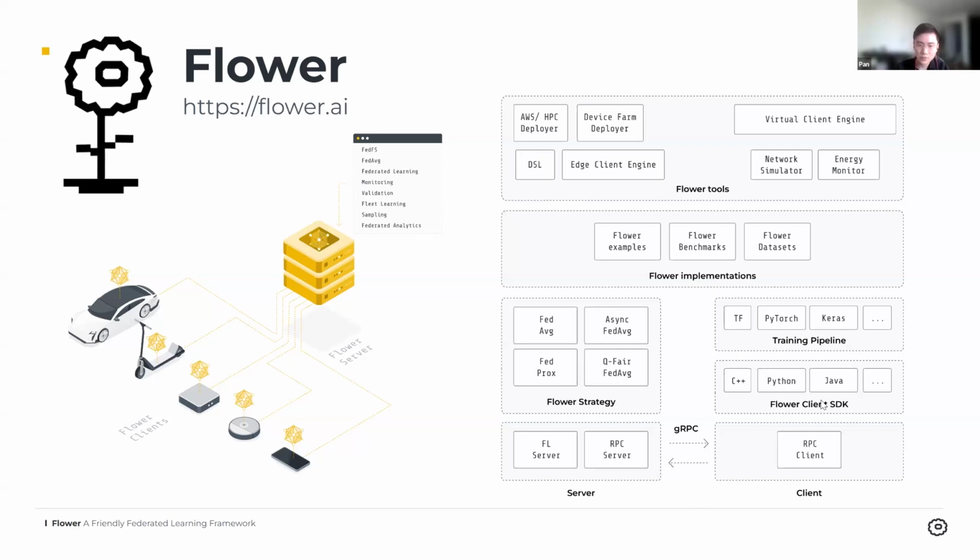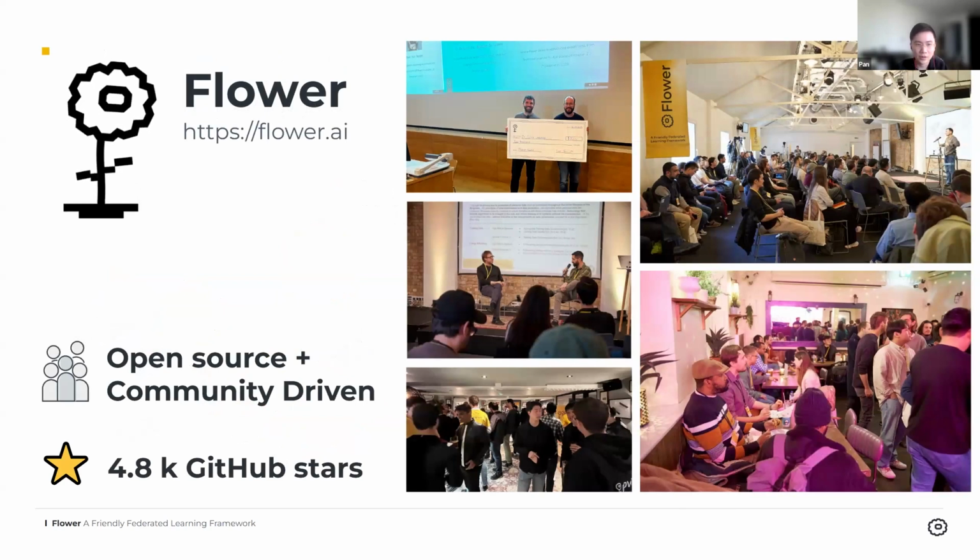And we use gRPC for the communication, which means that our framework is agnostic to the programming language used and the platform you're working on. We are an open source framework and a community driven framework. For now, we have 1.8K GitHub stars, and you are welcome to give us a star on GitHub. Every year we also have a Flower AI Summit, and these are photos from the last summit. It's a super popular and welcomed event, and feel free to join us next time.